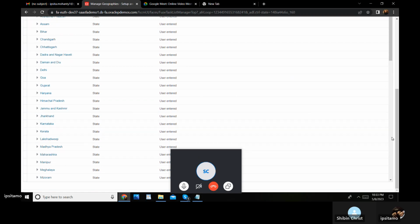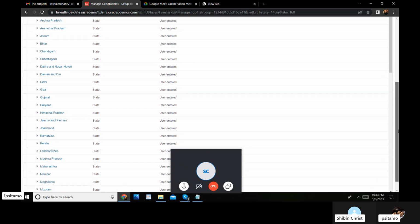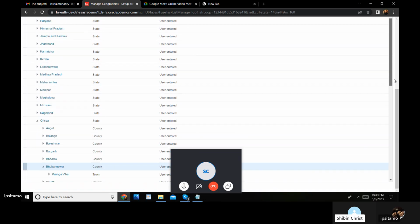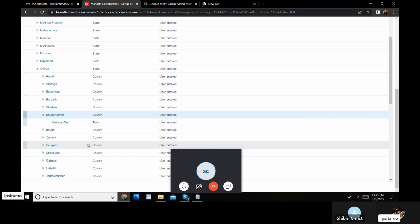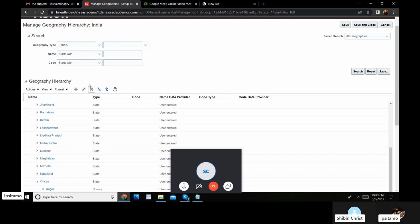Where did Odisha go? Can't see. It is there only. The scroll bar is on the top. There are multiple scroll bars, no? Likewise, expand this also. So there is nothing under town. Click on town. Now, on the top, go to actions and create.